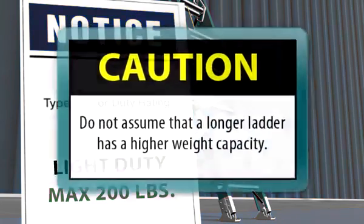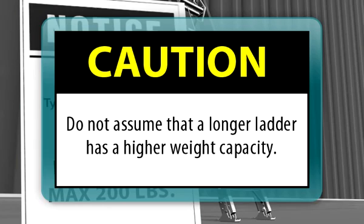Do not assume that a longer ladder has a higher weight capacity. There is no relationship between ladder length and weight capacity.